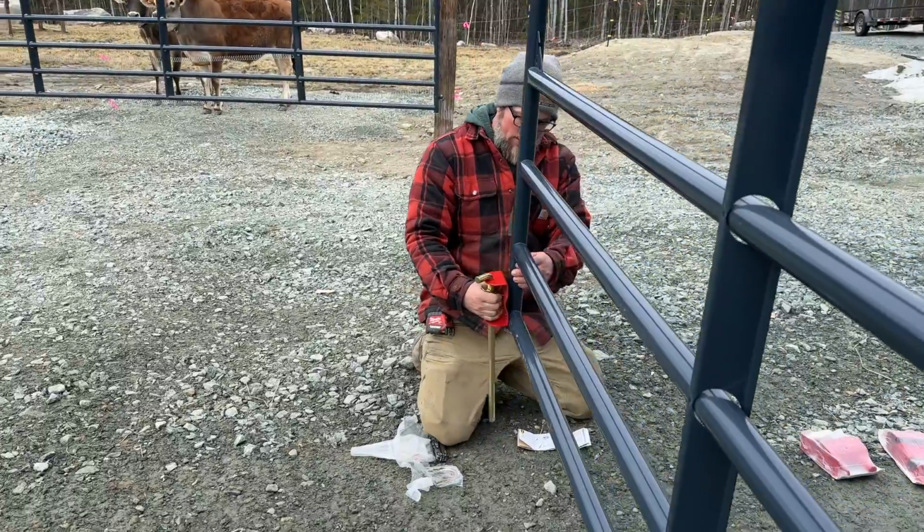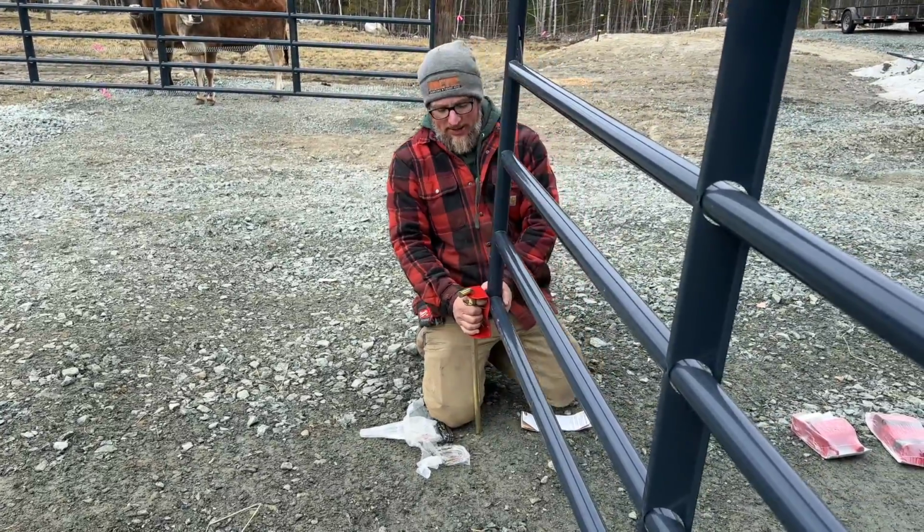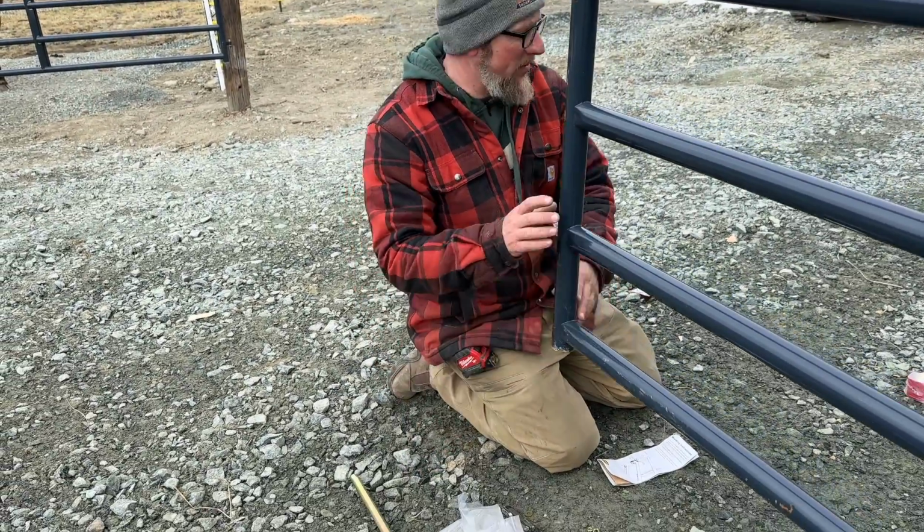So is this long enough? Not really. So until we're able to bring more gravel in, I'm not going to be able to use this, so I'm not going to install it.